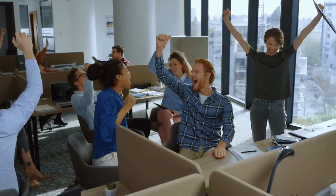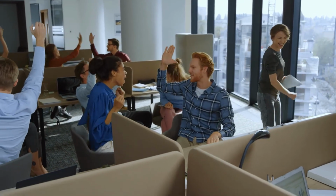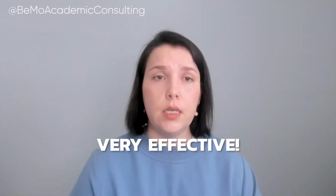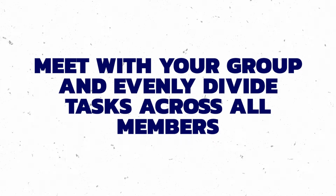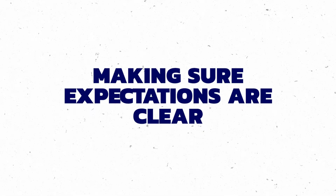So therefore, you can be more certain that the student and your colleague, your teammate, will put everything they can into the project. And of course, you're ensuring a better outcome for the entire team. So this response is very effective. The next response we have is that you meet with your group and evenly divide tasks across all members, making sure expectations are clear. So the rating for this response is effective.